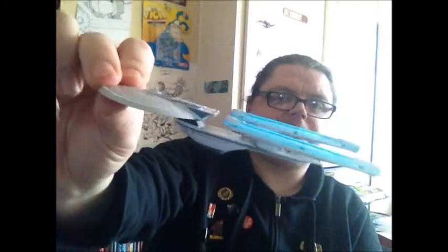But yeah, Excelsior is one of those ships that divides the fandom. Most people like it, there's a lot of people that don't like it, but I really like the Excelsior class. I think it's a lovely looking ship, and you get some real nice angles like that. So yeah, I like it.